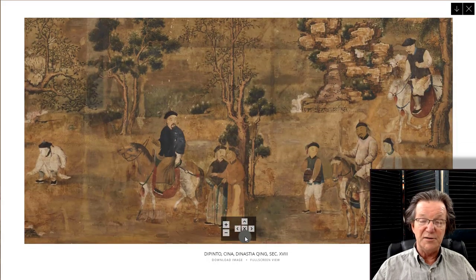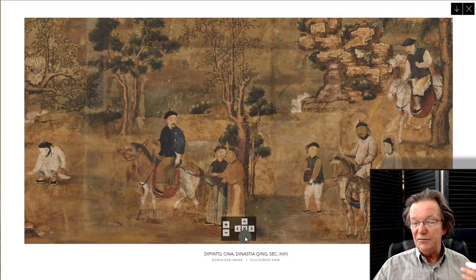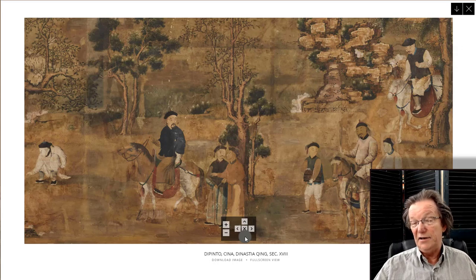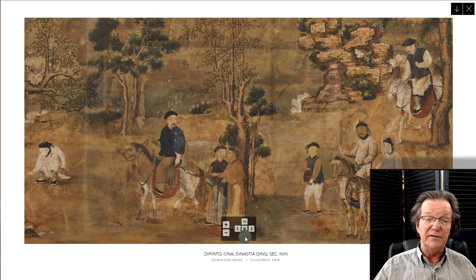I don't think this is by Giuseppe Castiglione, but I think his influence is pretty clear here, the way these horses are done, because he was famous for doing the 100-horse painting, and he was such a favorite of the emperor that Chinese artists quickly adopted his style of painting because it's what the emperor liked, it's what everybody should like, and I suspect that's why they're done that way.